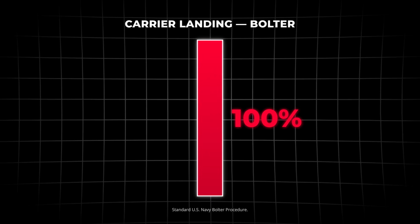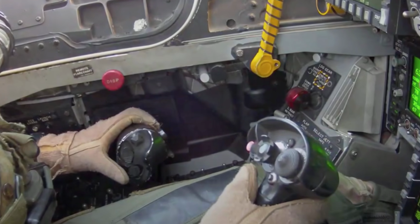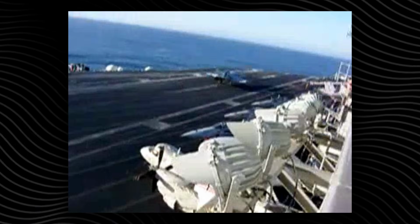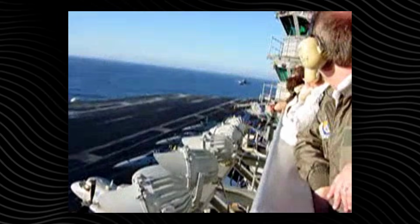No, I will add power, because I missed. It is full power the entire time the wheels are on deck. So in a bolter, the jet hits the deck at high power.